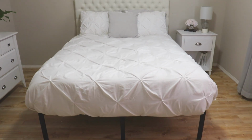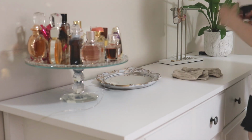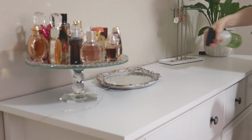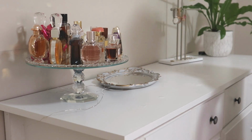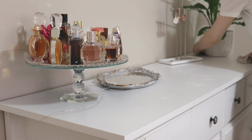So the cleanest would be my master bedroom, and luckily my bed is already made because I do that first thing in the morning when I get out of bed. That way my room feels a little bit presentable. But I do need to dust off the dresser as well as the nightstand and clean off a couple of surfaces in the room.